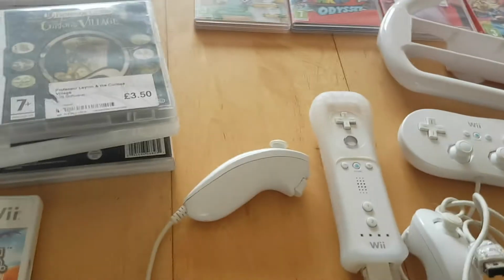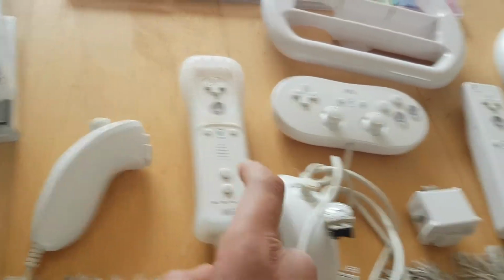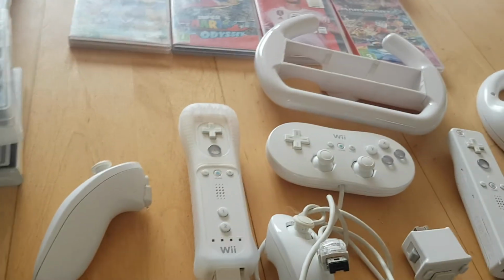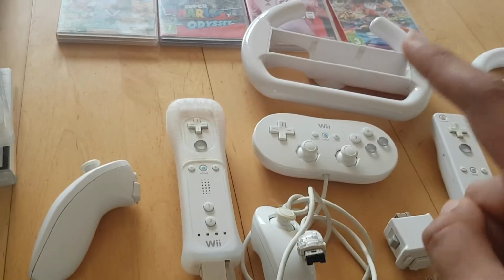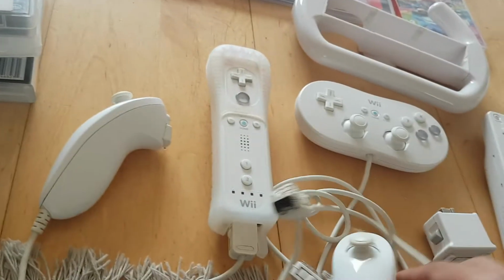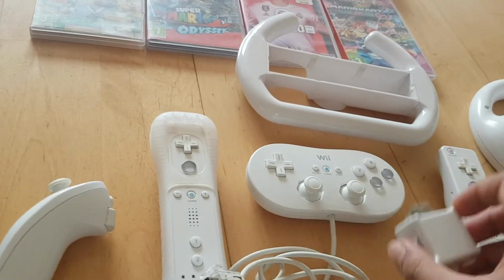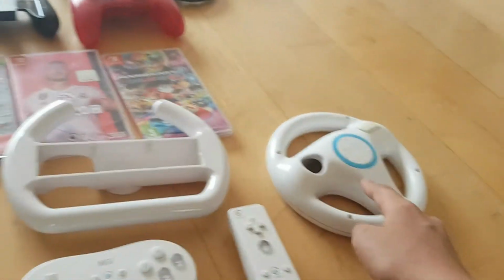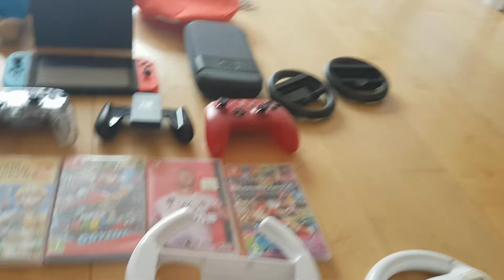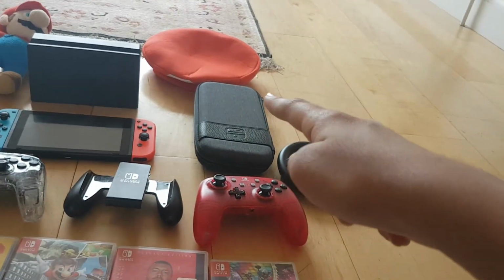And here are some of my Wii controllers. I have the nunchuck, the Wii remote, another Wii remote. I have another Wii remote, but I can't reach it right now because it's hidden somewhere that I physically cannot reach. Then I got another nunchuck, the classic controller, and the Motion Plus accessory. Then I have two of the wheels for tilt controls. I used to use tilt controls, but not anymore. Then I have two other wheels for the Joy-Cons, and I have a Nintendo Switch case over there.